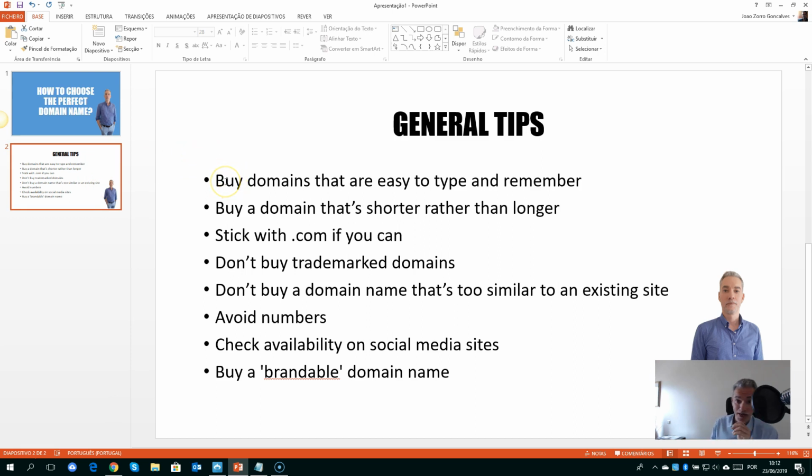Buy domains that are easy to remember and easy to type. Also, buy a domain that's shorter rather than longer. This is obvious: a shorter domain will be easier to type and remember. With regards to domain extensions, stick with the .com if you can. You can go with the .net or the .org, but stick with the .com.